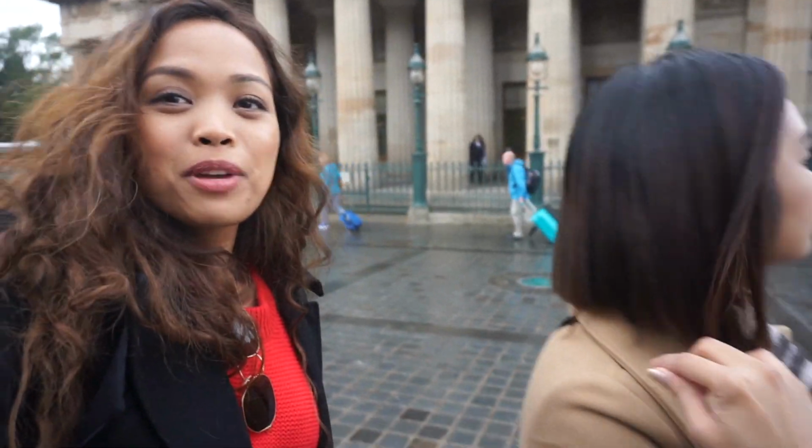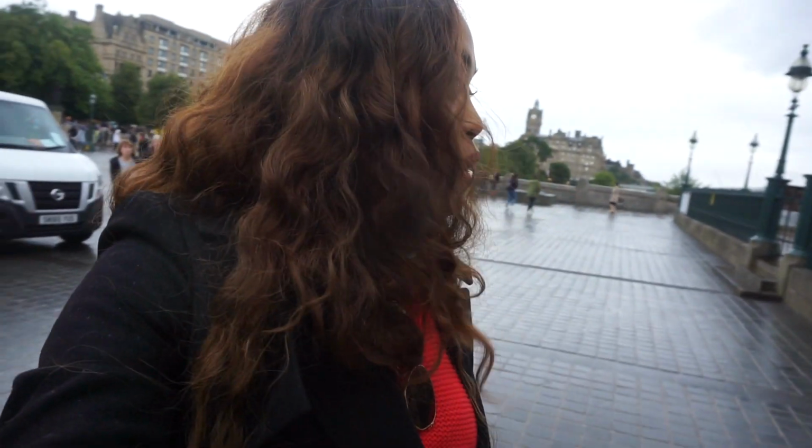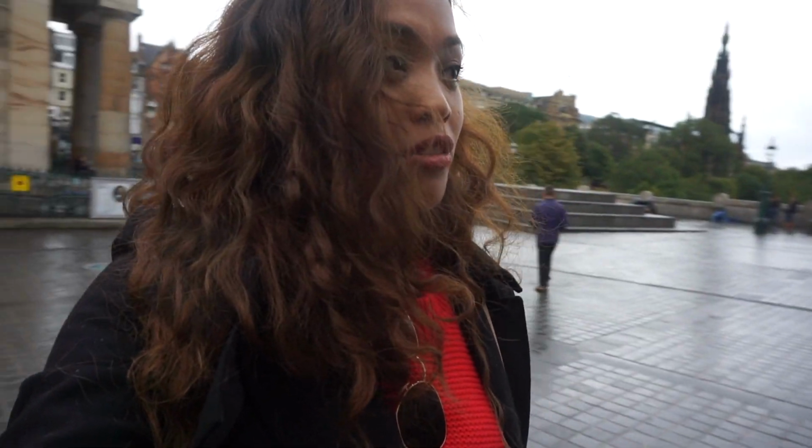Hey guys, it's been a while. So it's almost 4 p.m. and now we're going inside the National Gallery of Scotland. So this is gonna be our last stop because after this, we're gonna go home and just have some dinner, or have some dinner first, then go home. So let's go inside.